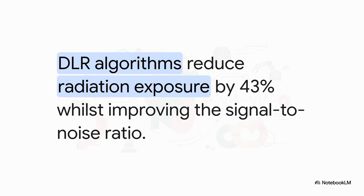What's brilliantly practical about DLR is that it allows us to drastically reduce both radiation exposure, down by a massive 43% in some clinical studies, and contrast media doses, while simultaneously improving the signal-to-noise ratio. We are talking about super-resolution DLR achieving edge sharpness of coronary arteries and stents that genuinely approaches ultra-high-resolution CT, all without any physical hardware modifications to the scanner itself. And as we all know in computer science, garbage in, garbage out. So better input data straight off the scanner means vastly better AI analysis downstream.